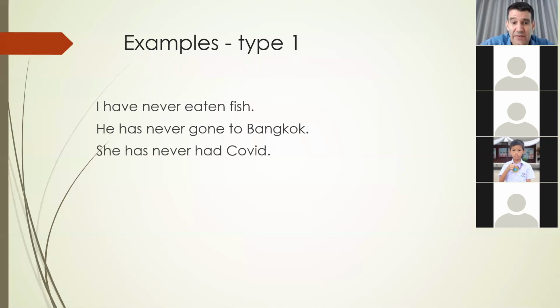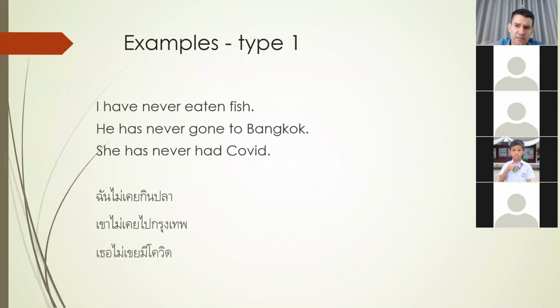She has never had COVID. So I also put the translations, but I think this is a little bit easy because it's the same as positive. You just add never. And type 1, the way to use it is a little bit easier to understand because you have a word in Thai, เคย, that means the same thing.